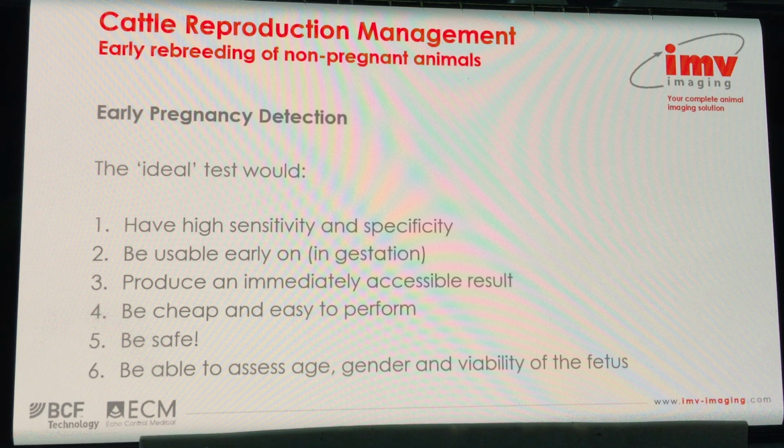We'd want it to be as cheap and easy to perform as possible. We want it obviously to be safe, in a spirit of do no harm. And ideally we'd love to be able to assess the age, gender and viability of the fetus as well.